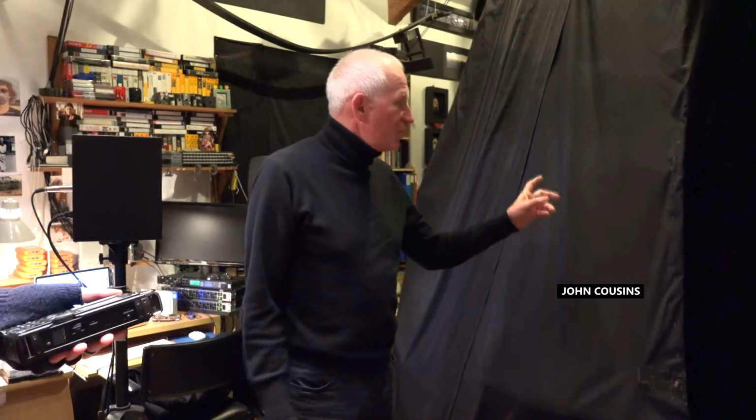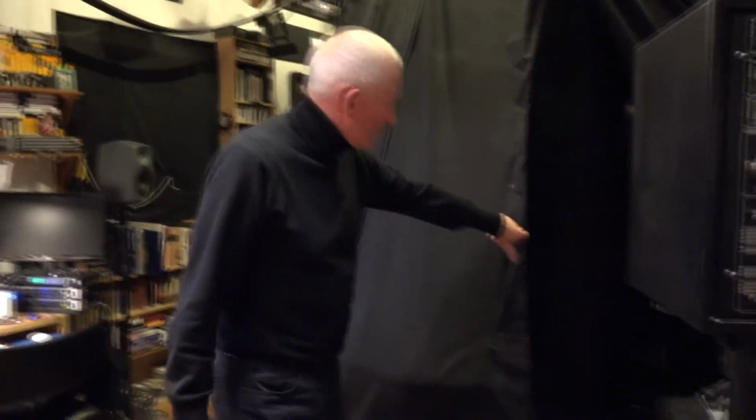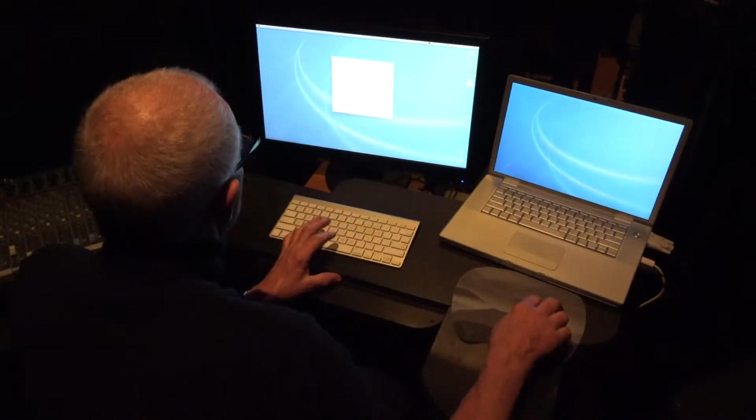Yes. There's two different configurations of the listening enclosure. At the moment it's set up for listening, and then I reconfigure it for working. So I actually work in there, put a workstation in there, and I can change it around in about 5 minutes.